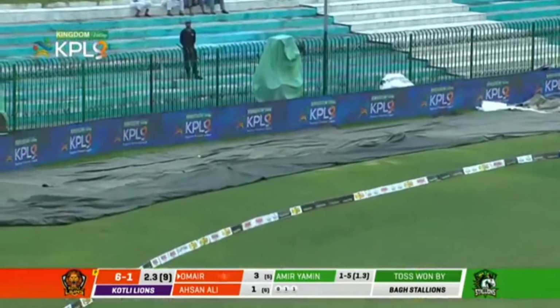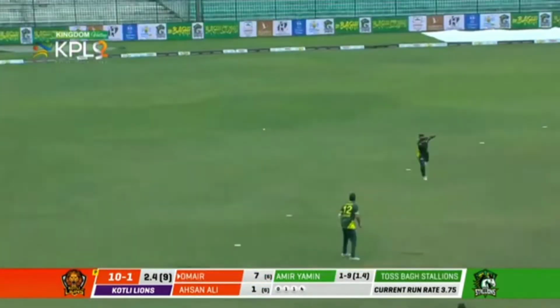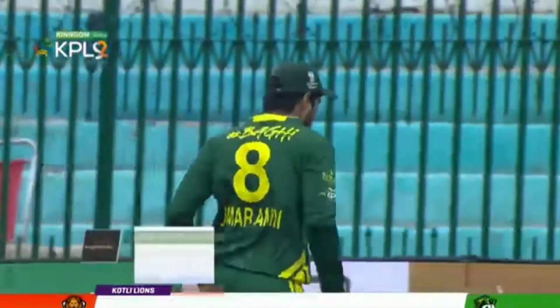Yeah, that's better. Much better. Play over the top if you can't go through. Oh, that was hit hard. Umar Amin was a fielder, normally a very good catcher, but this was hit really hard.